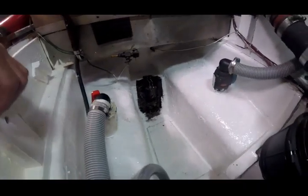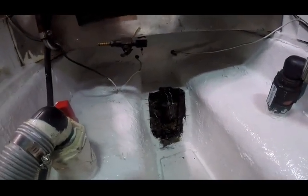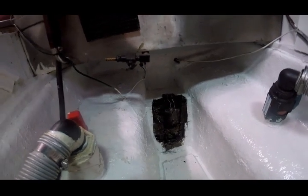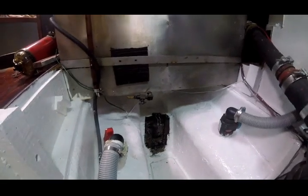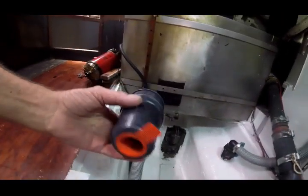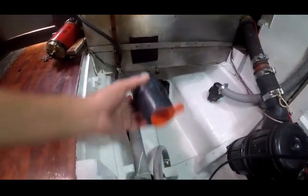So you can see Fran has painted beautifully, and that's where the new shaft is going to come through. And on the inside of that there will be a flange or nut that will tighten. Make sure you Sikaflex it. And then this is the dripless seal. So this will fit onto a pipe down there, and this will come out.